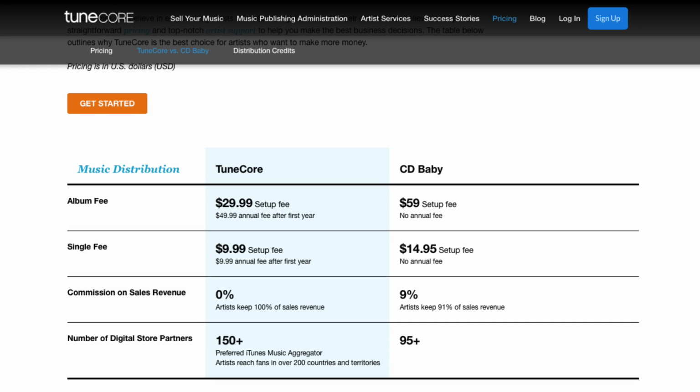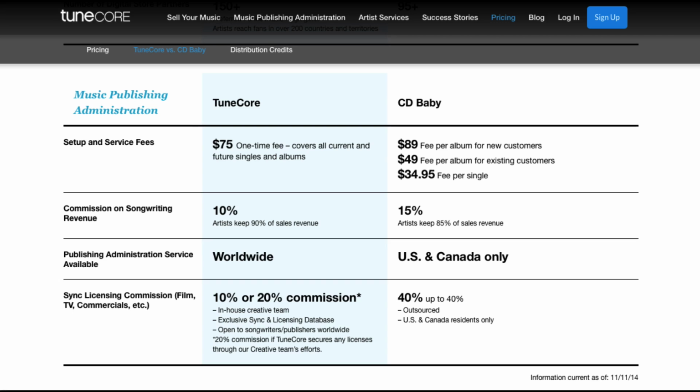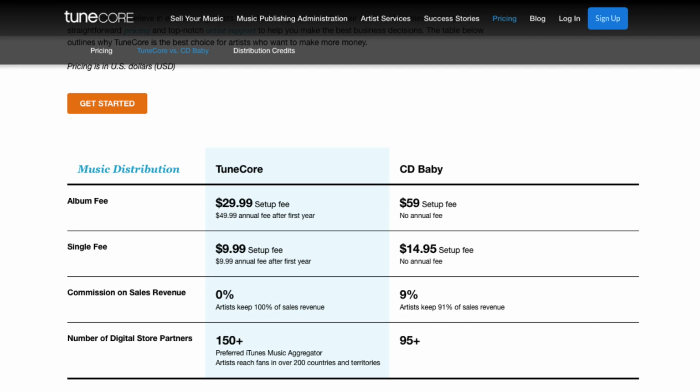They even have a TuneCore versus cdbaby page set up on their website. Now, while this does show that TuneCore are a better deal if you want to pay extra for publishing administration, it also illustrates how much of a bad deal both these services are when it comes to music distribution. One thing I will say about TuneCore though is that they seem to be very fast in getting your music out there. Within a few weeks in some cases, according to some members of the GarageBand Guide community I spoke to. So there is that, I suppose.